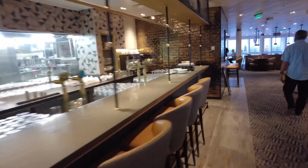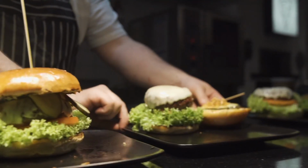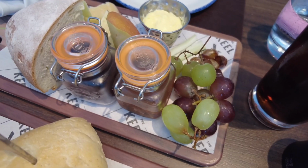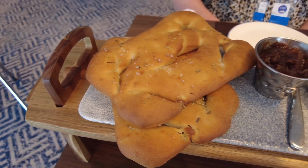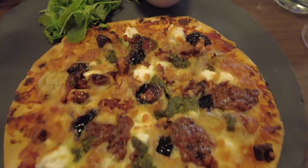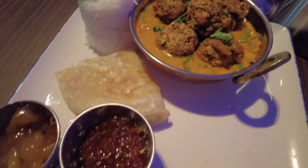Heading more forward, you'll find the Keel and Cow, a totally new venue for P&O Cruises, serving steaks, rustic pub dishes like pies, sausage and mash, and gourmet burgers. This is a casual dining venue, meaning there is no dress code here, even on formal and celebration nights. They also have a few vegetarian and vegan options on their menu, including the sun-dried tomato and ricotta flatbread and the vegetable balti pan. Both were exceptional.